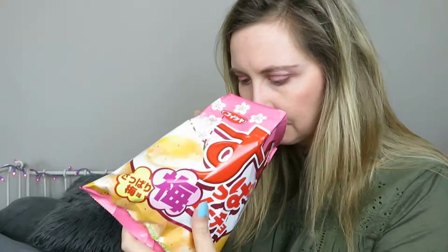Right now they just smell like regular plain potato chips. There is a very slight pink tint to these chips. And there's little red specks that are probably Fumi. They put sugar, Fumi, and vinegar extract powder. So these chips should be slightly sweet. Sweet and a little sour.